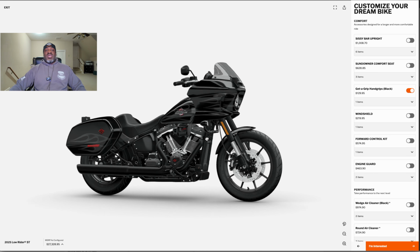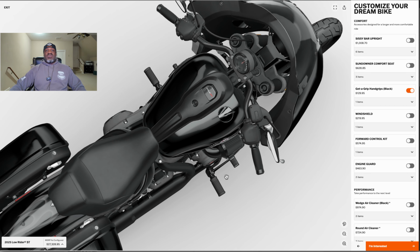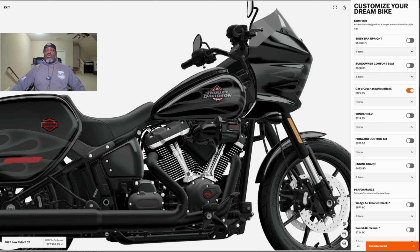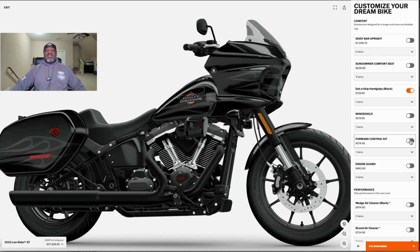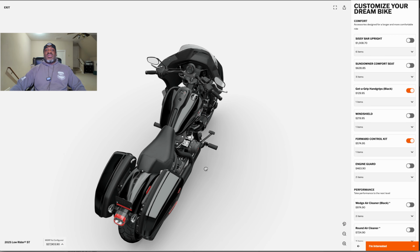These mid controls put me in a very uncomfortable position. I mentioned before, I'm kind of deep in the seat, so it pushes me forward onto the tank a little bit more than maybe your normal 5'10" guy. And so the combination of the forward controls, which I'm gonna add right now, you see those move forward like that? That's what I would want right there. I'm gonna take them off and put them back on again.